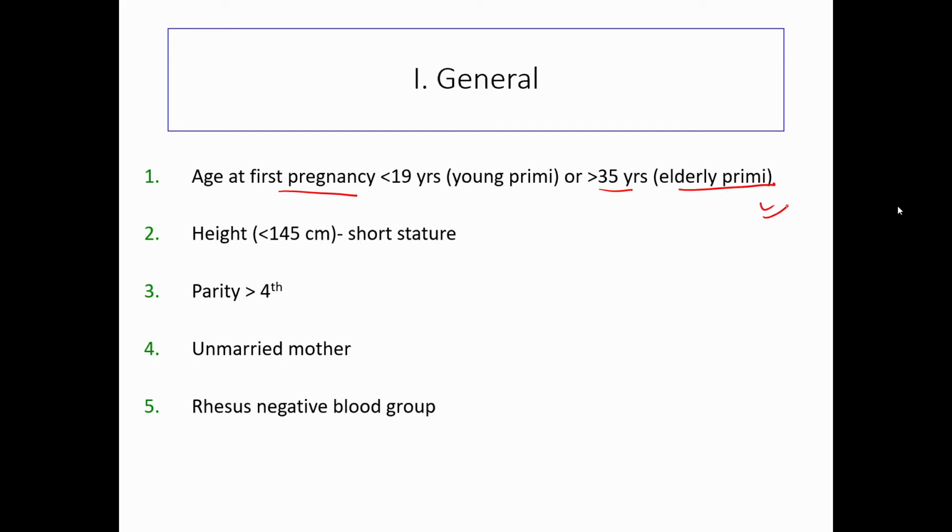A young patient may not be regular to antenatal care, so we may miss certain conditions like anemia. Young age is also a risk factor for developing pregnancy-induced hypertension, and low birth weight is also a consequence of young primigravida. In case of an elderly primigravida, she is vulnerable to medical conditions like diabetes in pregnancy and hypertension. There is also an increased chance of delay in conception, and the chance of miscarriage increases with age. So that's why we categorize them as high risk.